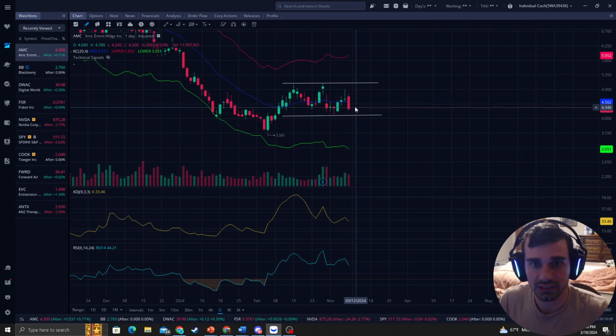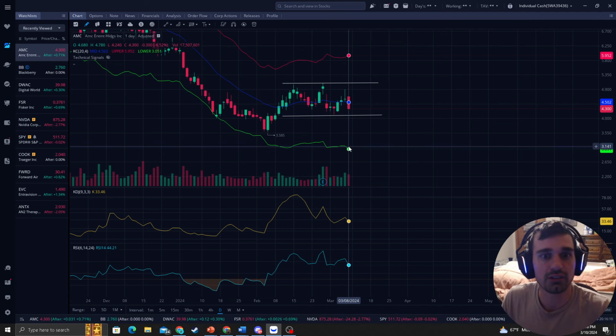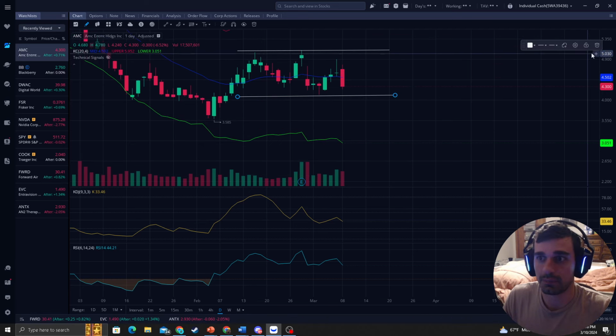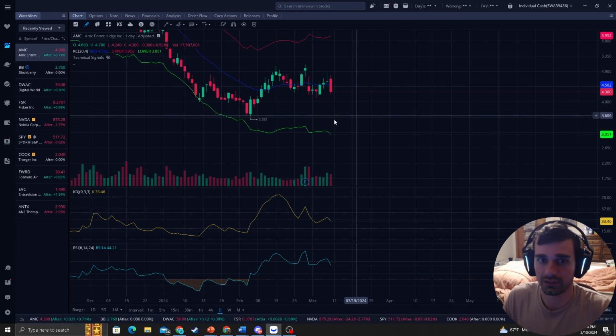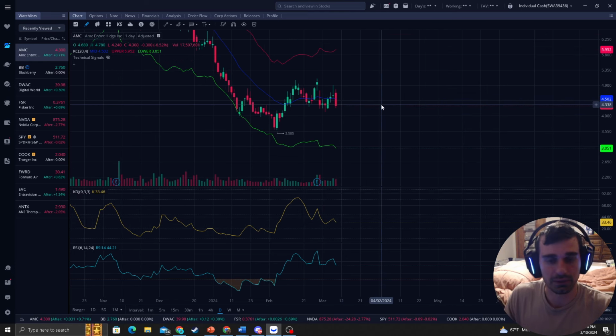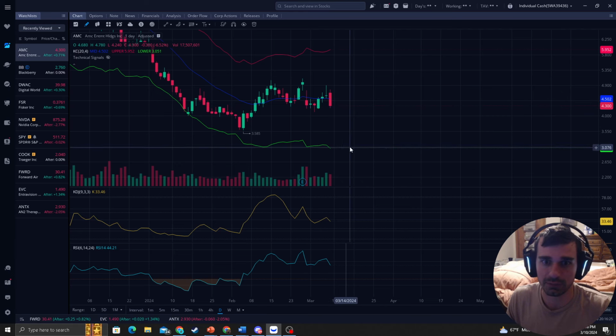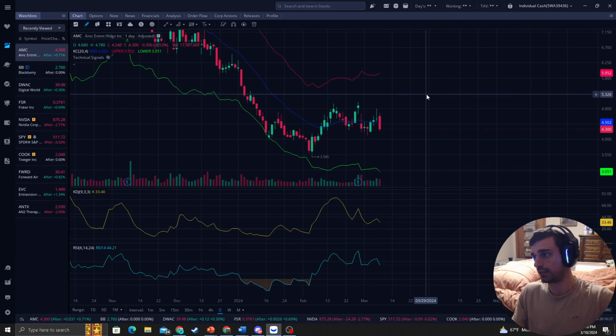So what I want to see is this break out to the low side here, hit this bottom band, and I'll be looking for a nice accumulation for this touch to this middle band again. But the problem is we touched the middle band, so it's going to take some time before it gets down to this lower band, is what I'm saying. So this could be a very slow play and let it come to me.